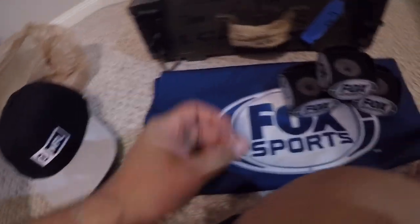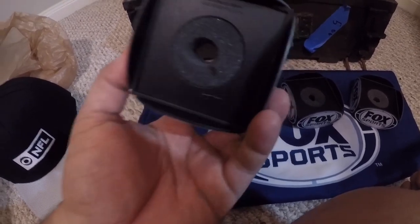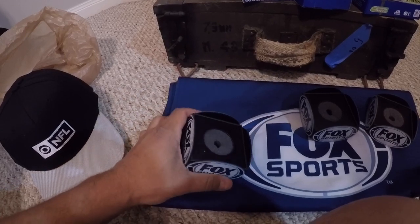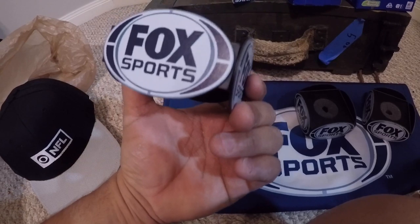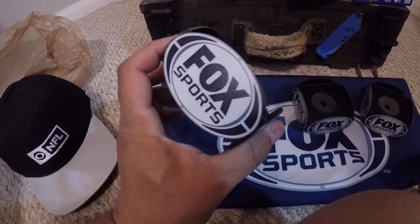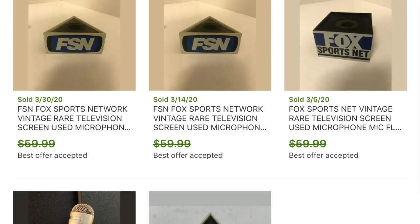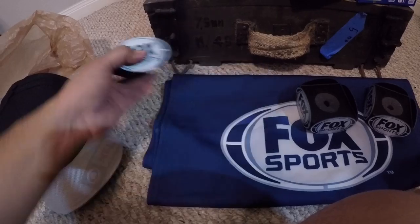All right, these are these Fox Sports mic flags. The mic goes in here. That way they can just slide the mic and hold it, and you can see that it's Fox Sports. I think I paid $2 or $3 each on these. And I'll put a picture here of what they're selling for. They sell for a good amount. So I got these three.